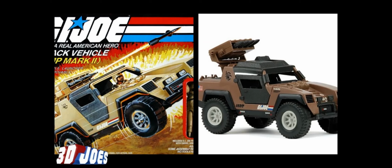And then the VAMP Mark II in the brown version. We've seen Dusty. We've seen Mocha Choca, Snake Eyes, Desert Snake Eyes. So why not have Clutch in the desert version for this particular item? Again, swapping out the machine gun for some sort of missile pod. But this will allow the Joe team to reuse that mold and get three different versions of an item from one mold. Now, with all of that said, I would not be Dreadnok Ryan unless I talked about Dreadnoks.